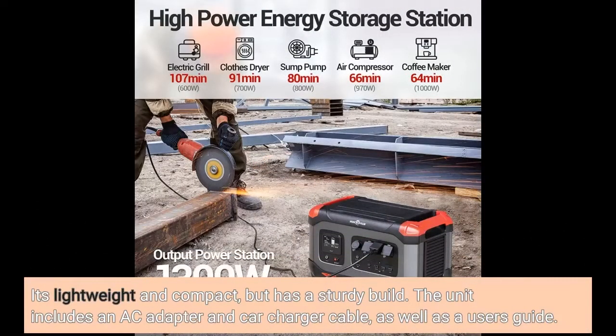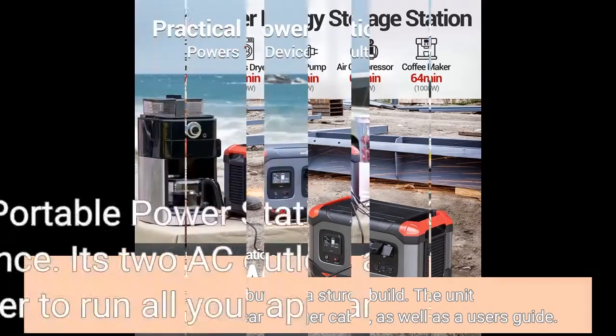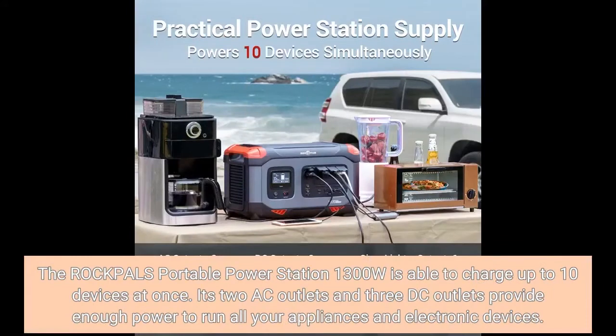It's lightweight and compact, but has a sturdy build. The unit includes an AC adapter and car charger cable, as well as a user's guide. The ROCKPALS portable power station 1300 watts is able to charge up to 10 devices at once. Its 2 AC outlets and 3 DC outlets provide enough power to run all your appliances and electronic devices.